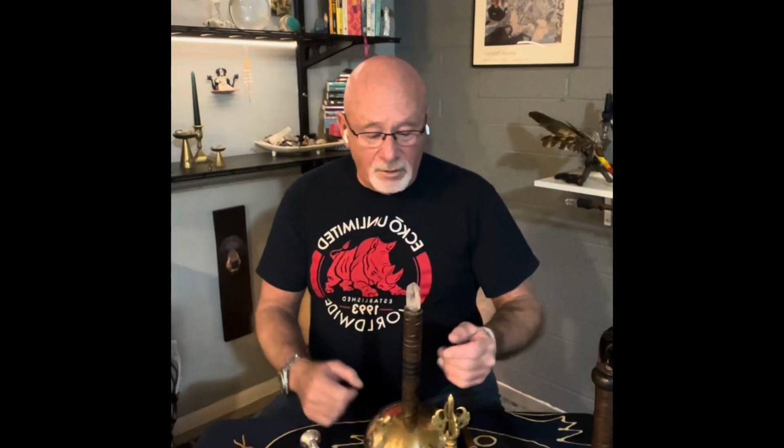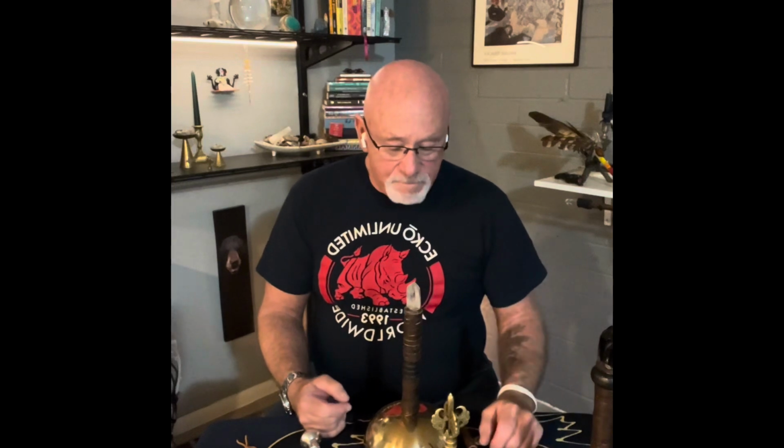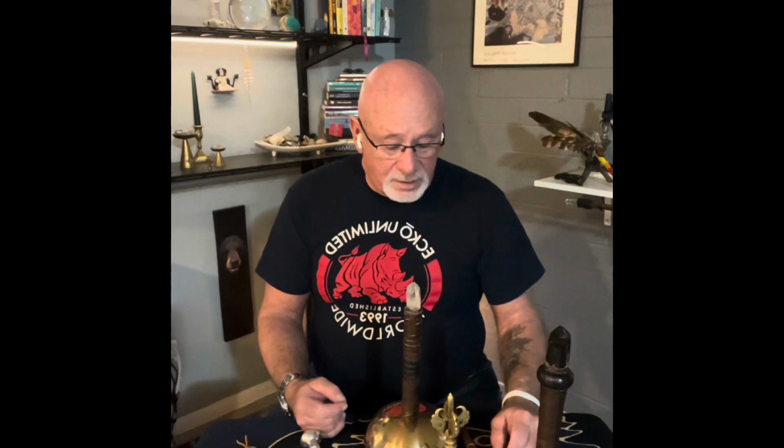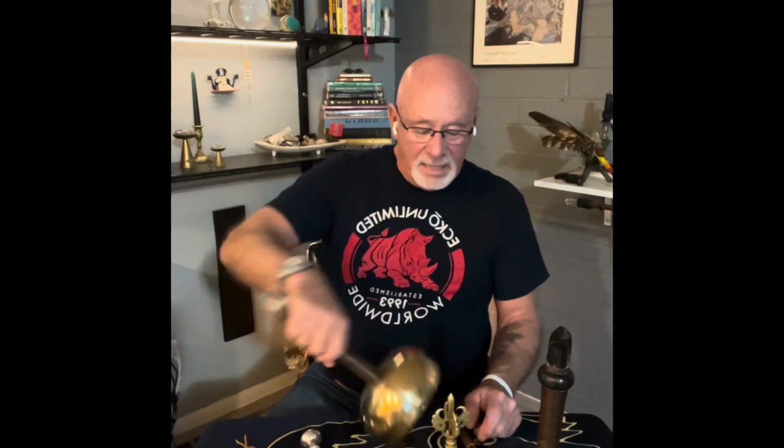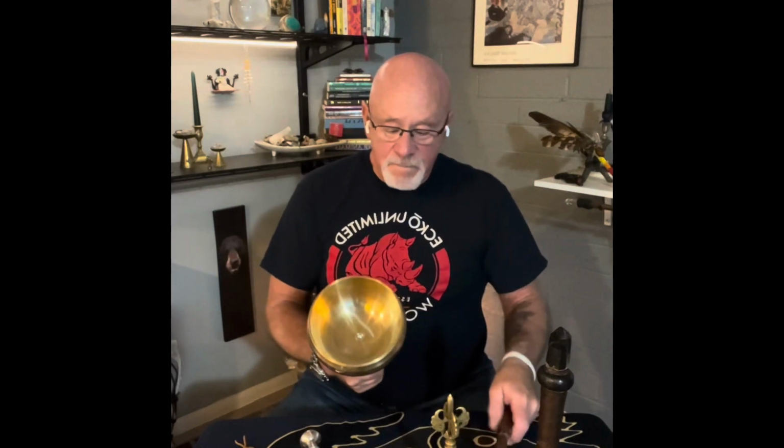And then I knew I was going to put a handle on it, but I was waiting for the right crystal to show up. And whereas this one is a smoky quartz crystal, this is a clear quartz crystal, excuse me. And let me share with you the sound of this. And on it goes.